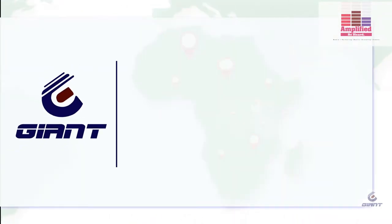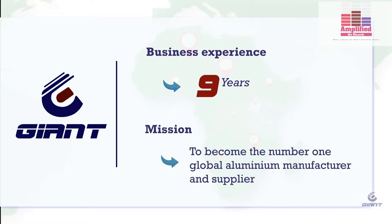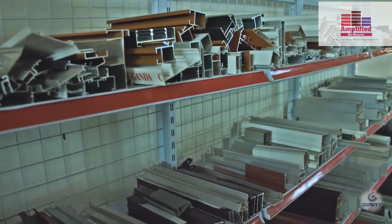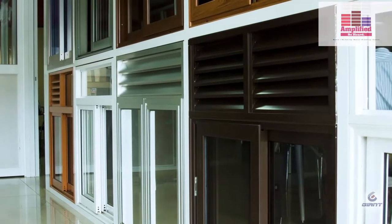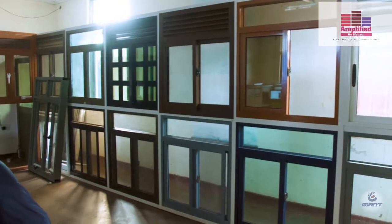Giant Uganda has been in business for 9 full years and it thrives to become the number one global aluminium manufacturer and supplier. The quality of aluminium profiles manufactured at Giant Uganda is on international standards. That's why the output sells off at a very high rate.